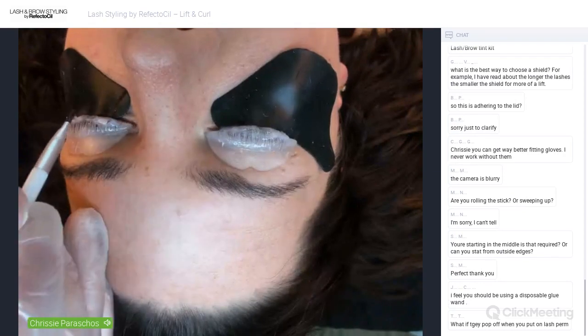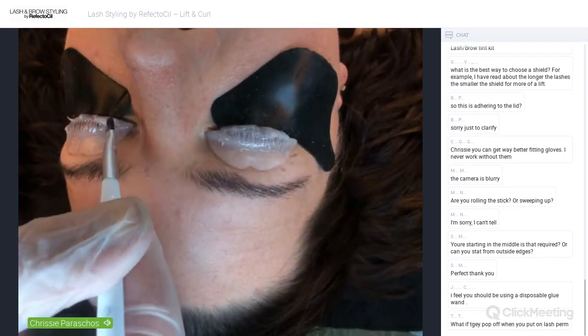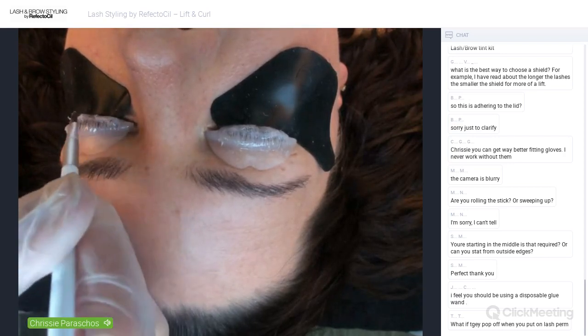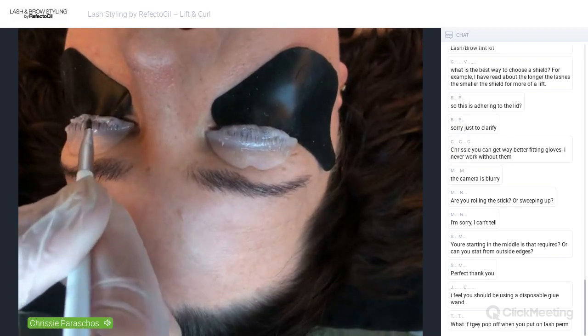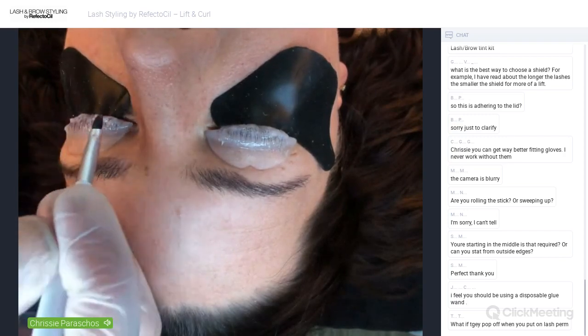Okay, so I went as close as I can. Now I can already see there's a hair popping up. So I'm going to try and saturate it, because after I remove the solution, I'm going to have to stick it back down. So I can already see there's a section there. Okay, sometimes it happens, it's out of our control, even if we do the best that we can.